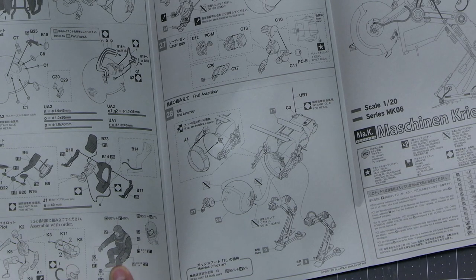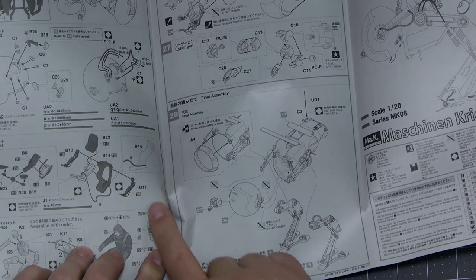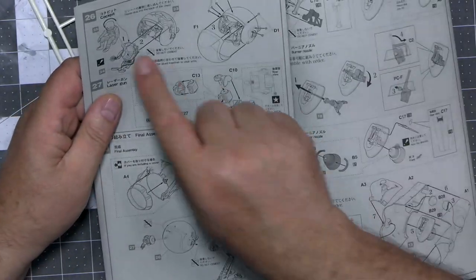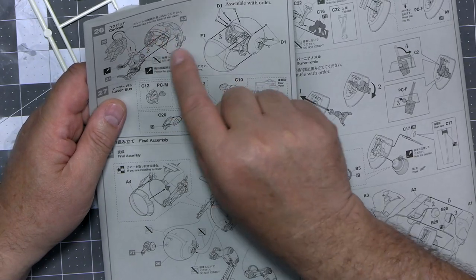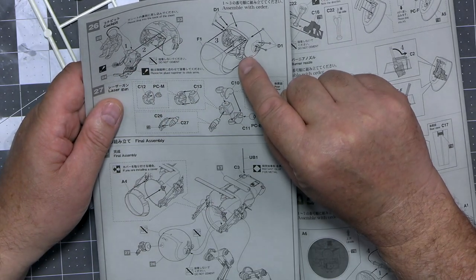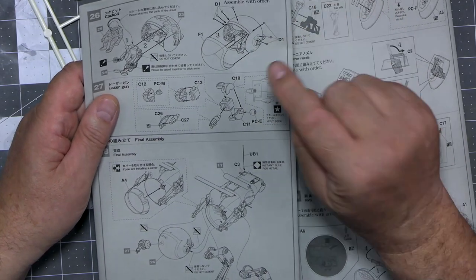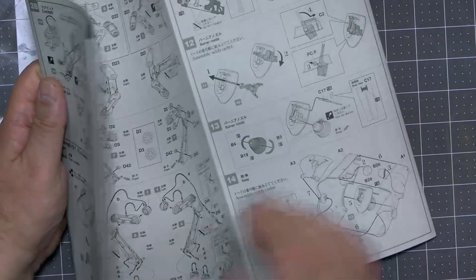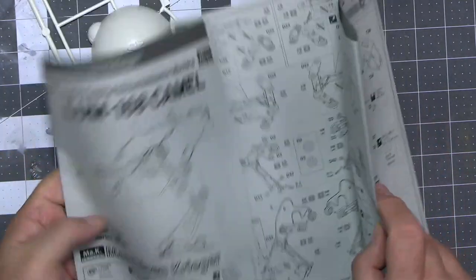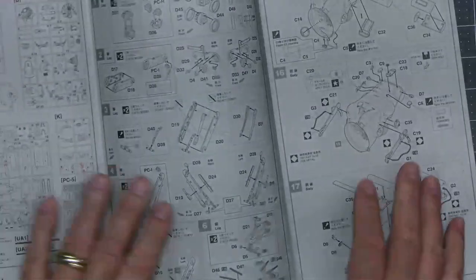The pilot looks relatively simple, so we'll have some fun putting him together. Now, the only issue I see here, and I don't know if it's going to be an issue or not, is he has to be scrunched into this cockpit, into this seat. And it looks like it's a very, very wonky, tight fit. I'm always very suspicious of those, because they make it look simple on the instructions, and it is not simple. It's not simple at all.